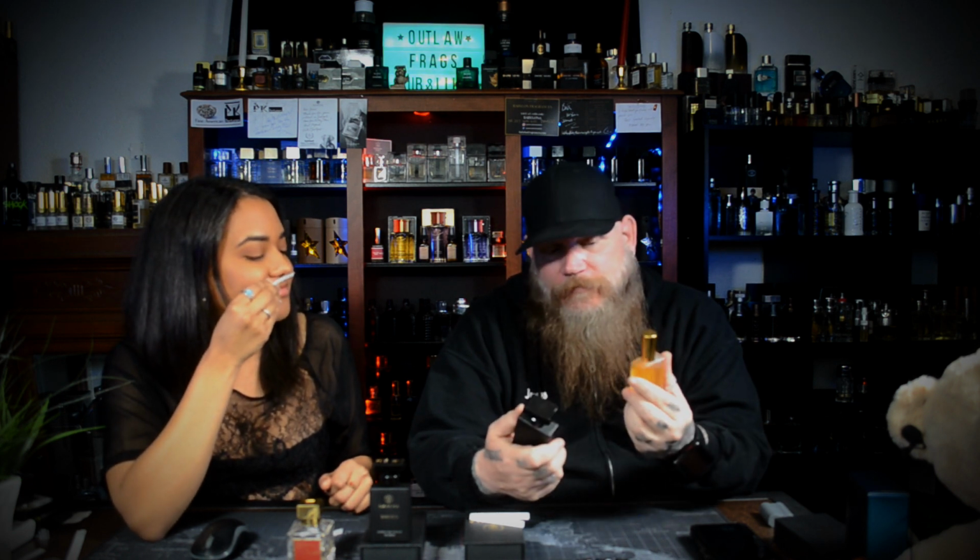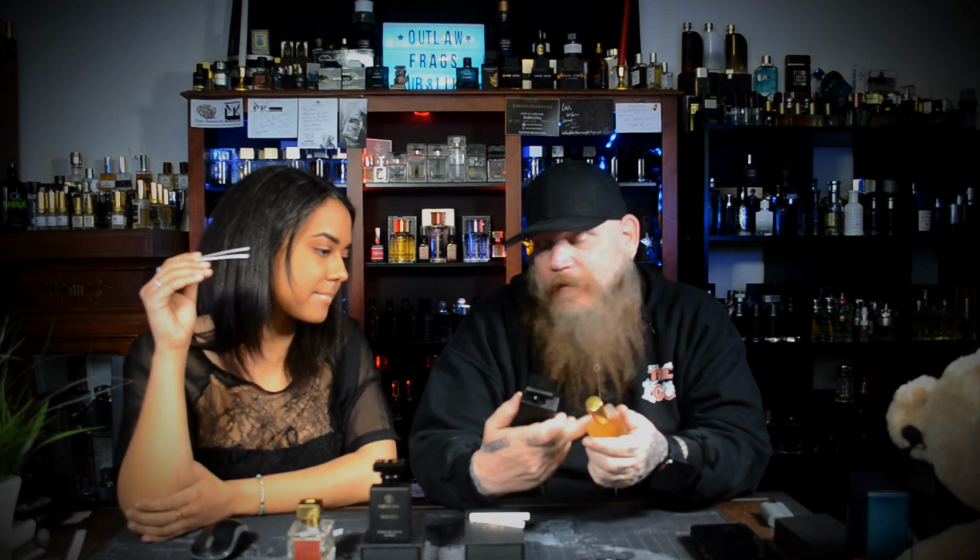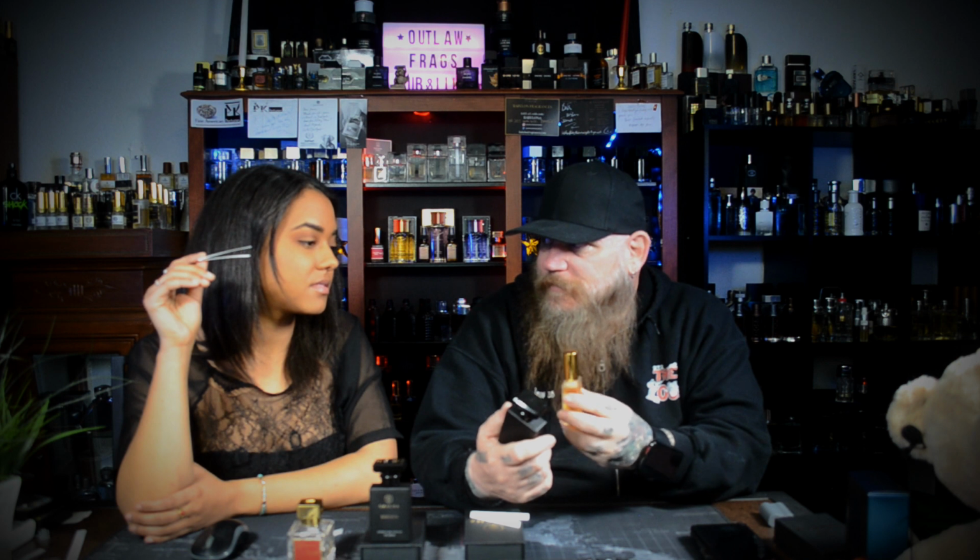This isn't my favorite. Even this, I mean, I keep this. I bought it because I didn't know what it smelled like, and I'm glad I only got a small one because I've had this one for years too, and I hardly ever wear it. Yeah, I don't recommend.